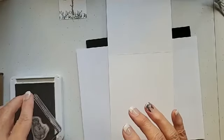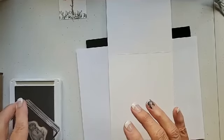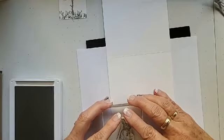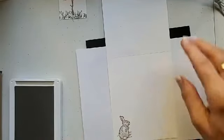And one of the things to remember is don't smush your stamp into the ink pad, because it will get all over the place. It just takes a couple of taps and you'll be able to get plenty of ink on there.